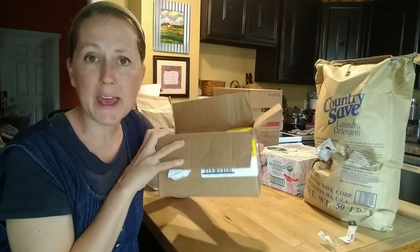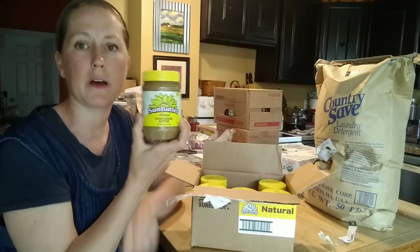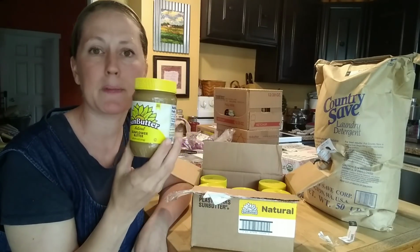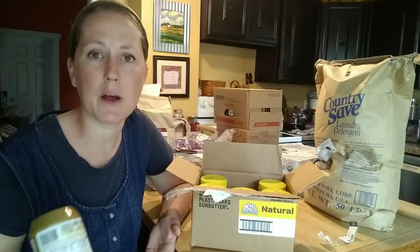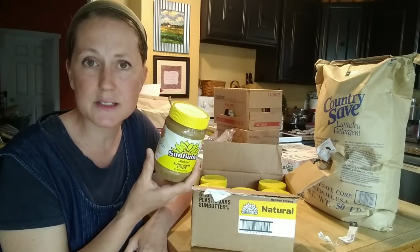Okay, I got 2 cases, which would be 12 jars of this brand of sun butter, which is my favorite. We normally do the Once Again brand that's in the large buckets, and I get 9 pounds at a time, and that I wasn't able to get this time. But honestly, I prefer the taste of this sun butter.